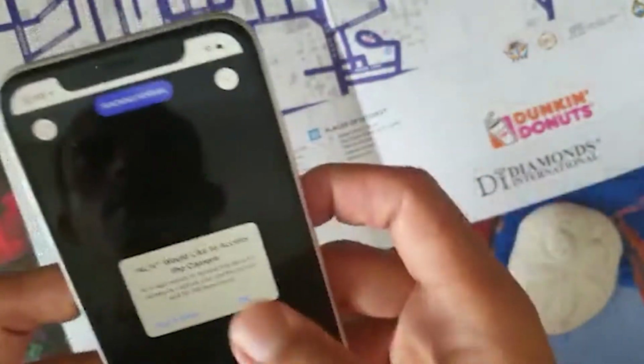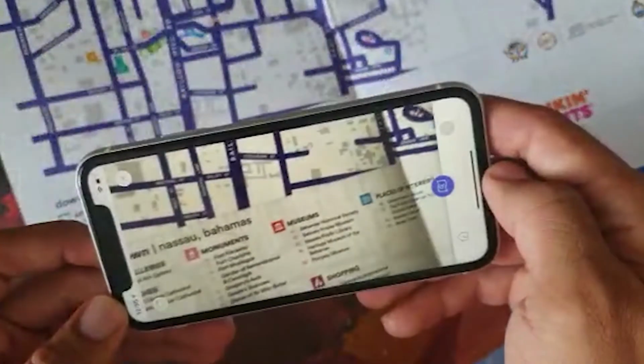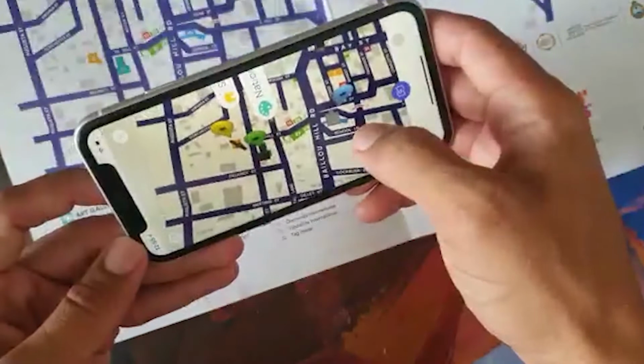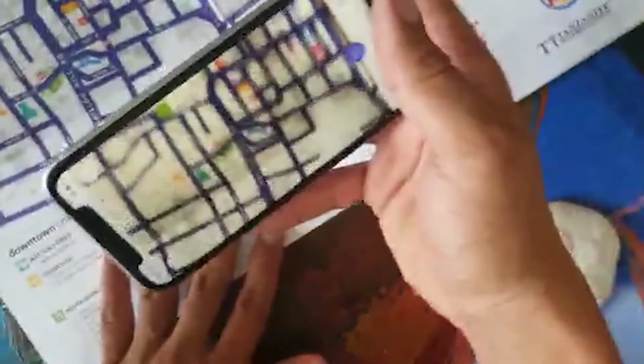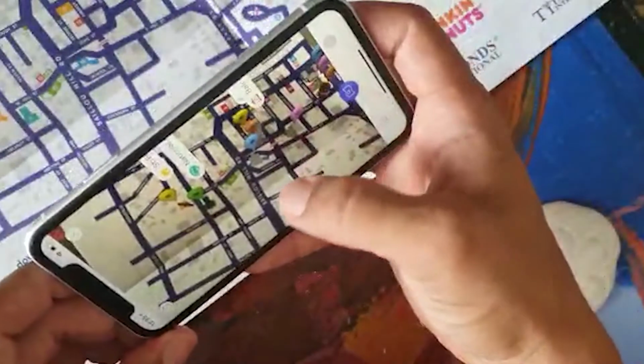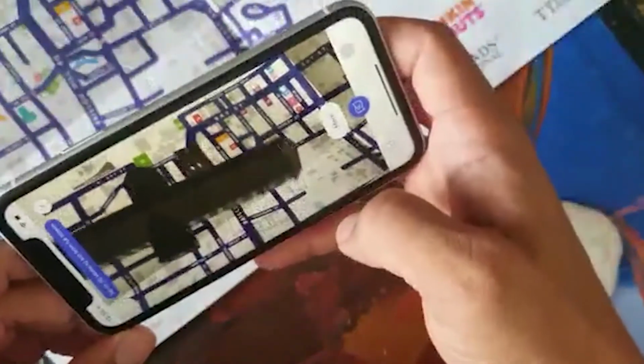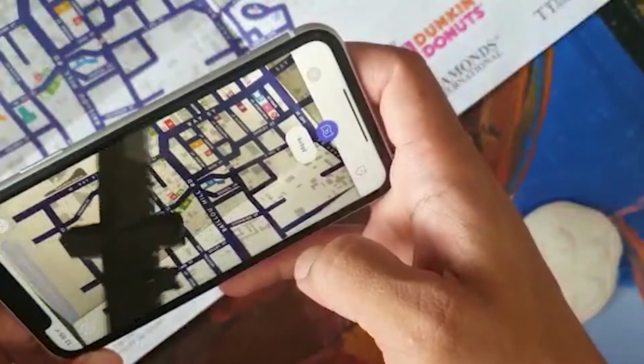And I'm going to start to look. So you're going to have to enable your camera. But if you look here on screen, there's a lot of different sites popping up in 3D. Let's see if we can get a better view for you. And I'm going to click one of them. So here we're going to click on Balcony House.